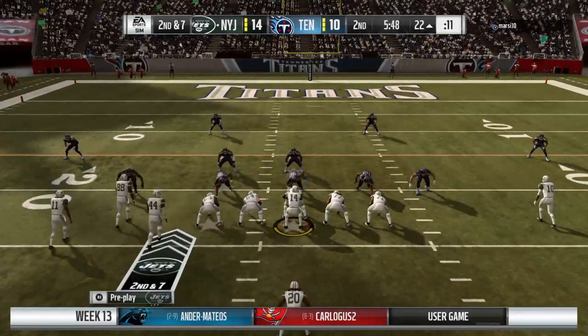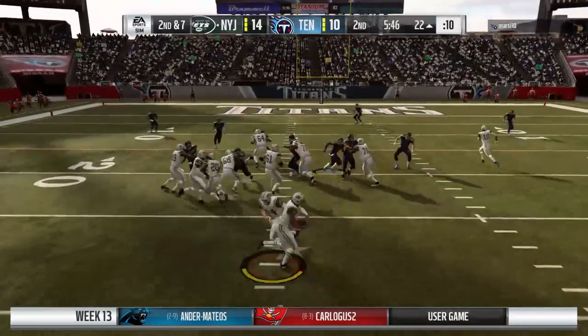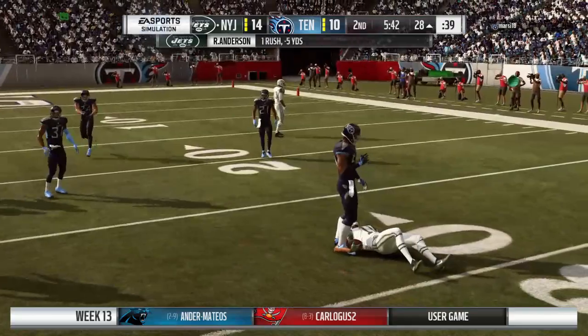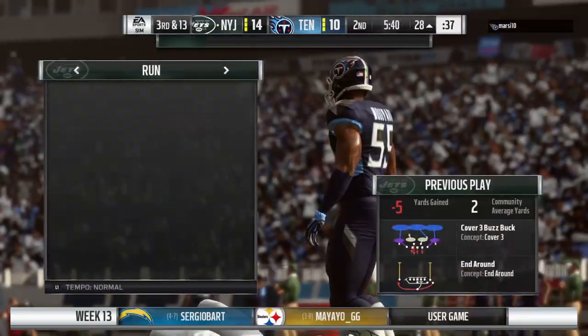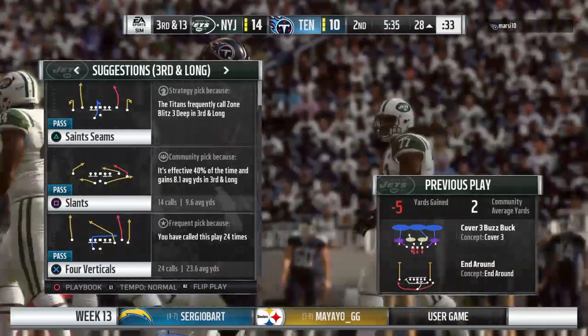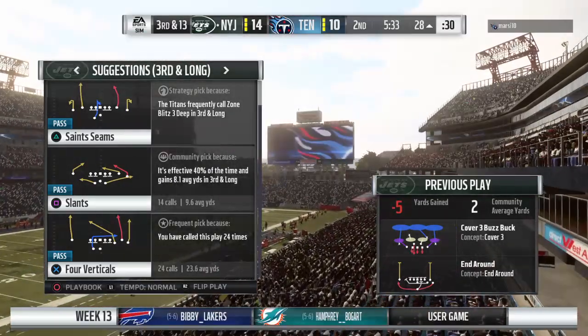Here we go. 319! Well, now they'll try the end around. And that one covered beautifully. Their defenders stayed home, and they'll stop him behind the line. That'll go as a loss of 5. And that'll make it 3rd and 13.